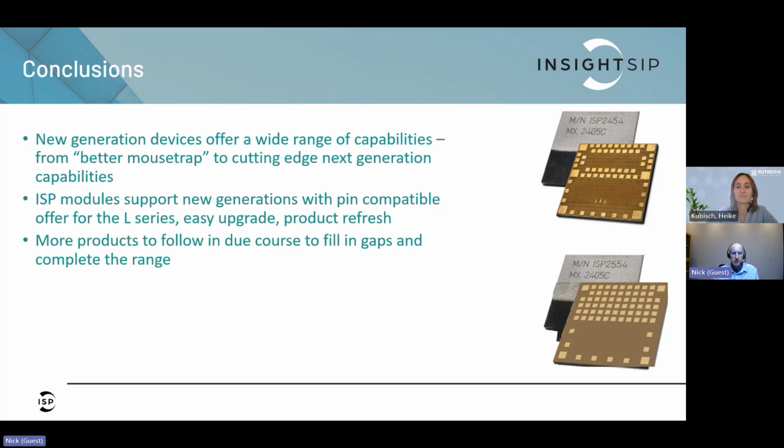So I think we'll be producing a lot of these. We're producing these modules for many years to come, because a lot of people have got established production, especially in things like medical devices. You don't want to change anything, so there'll be plenty of customers wanting to keep going with those. There's no question of us not producing them. If you're starting a new design today, a lot of people will move to an L series, once it becomes fully available.